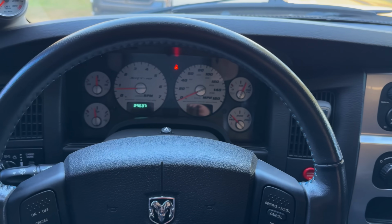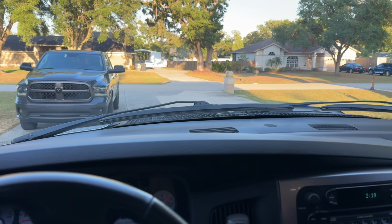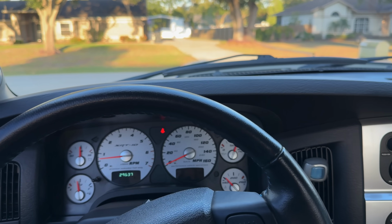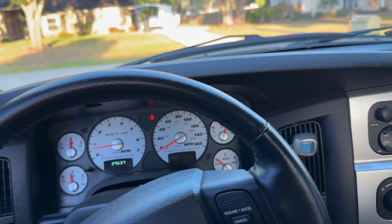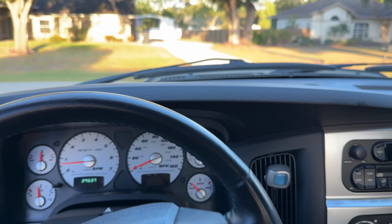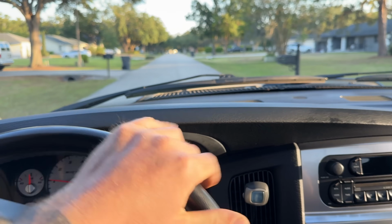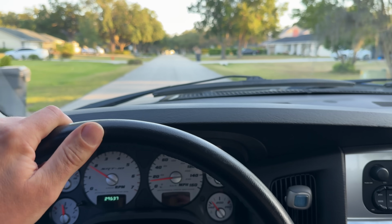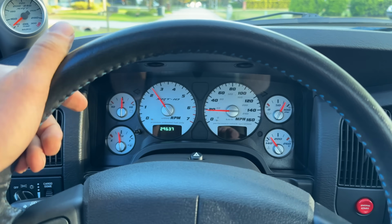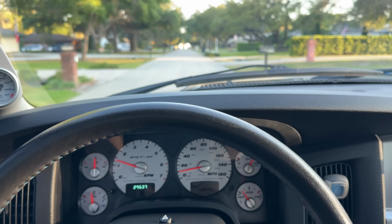Alright, so take it for a little drive. It sounds so good with the cutouts open. Let me put on my seatbelt so you guys don't have to listen to that dinging for our little short drive here. So this thing pops and bangs like crazy, you guys, for a bone stock truck. Like watch, 2,500. I don't know how that's coming across on the camera, but this thing sounds crazy.